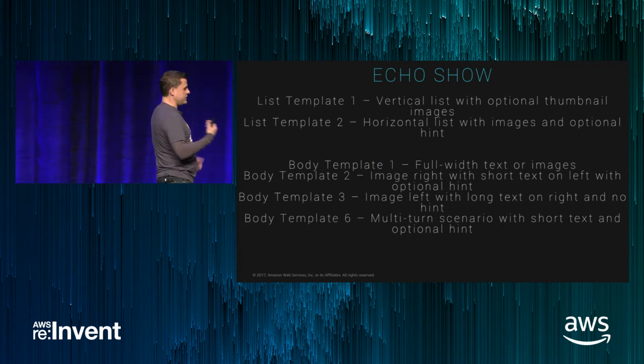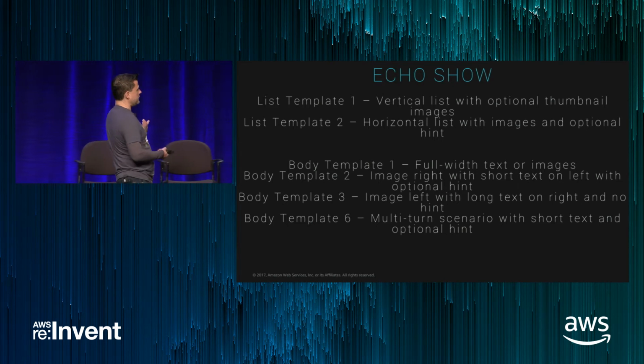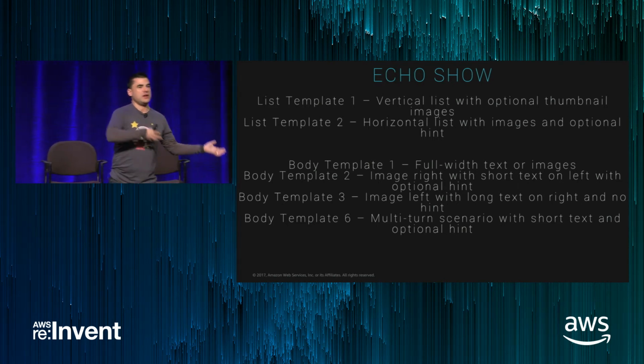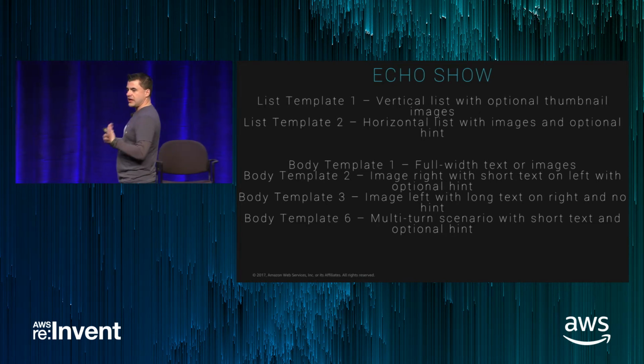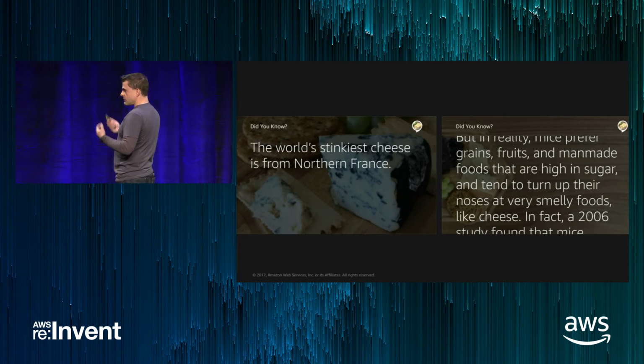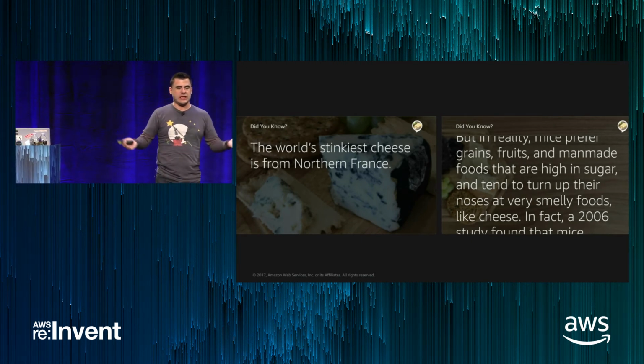6 is really that multimodal experience that Eric talked about. So think of it like a recipe where I'll get a main list, and then I want to navigate to another page where I have more information, and that's where you would use body template 6. Here are some examples just to show you what they look like.